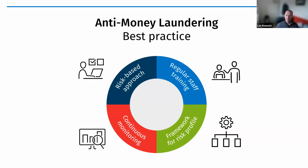Number three, effective AML is not a one-time effort, it's an ongoing commitment. Continuous monitoring of transactions, client behaviour and regulatory changes is imperative for staying ahead of potential risks and ensuring timely intervention. Implementing advanced monitoring tools and technologies enables real-time tracking, allowing us to identify suspicious activities promptly and take necessary actions.